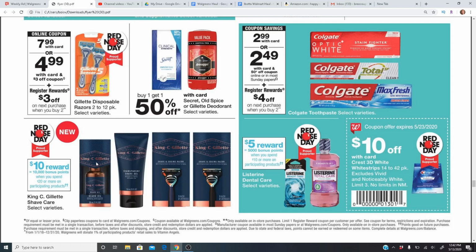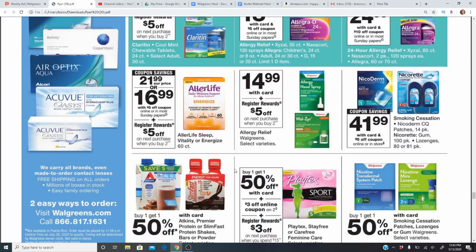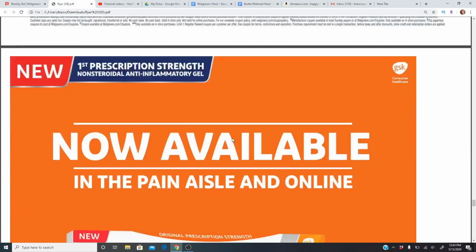These look really cool. I've never seen them before. Spend 20, get $10 back, so 10,000 points. More Flonase, Zyrtec. We always get deals on these every single week, which is great because as you can see, the prices on these are so expensive. What else? Playtech Sport, buy one, get one half off. $3 off 2 digital. And when you spend 15, you'll get a $3 register reward.